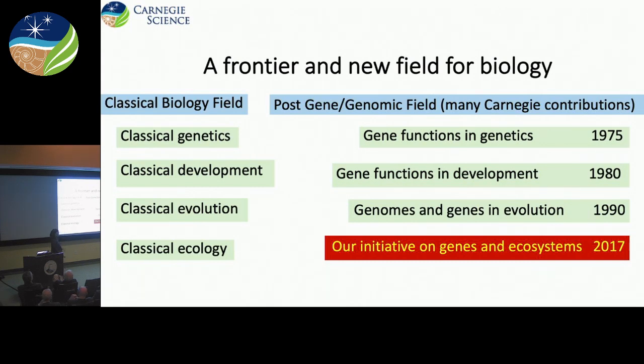To sum up what my colleagues and I are thinking, in biology you can see it as the classical biological field versus the post-gene and genome field. In the classical field, whether genetics, development, evolution or ecology, the science is mostly observational. You observe and document and you describe.